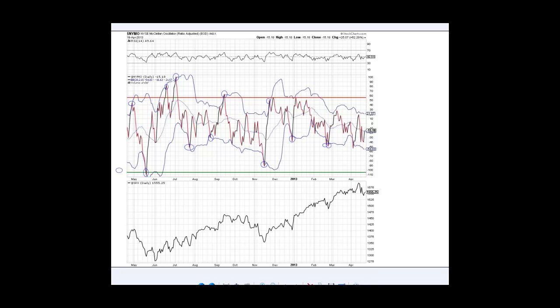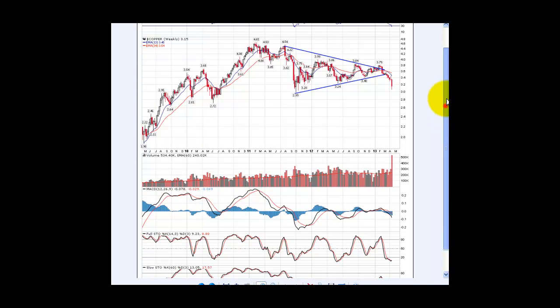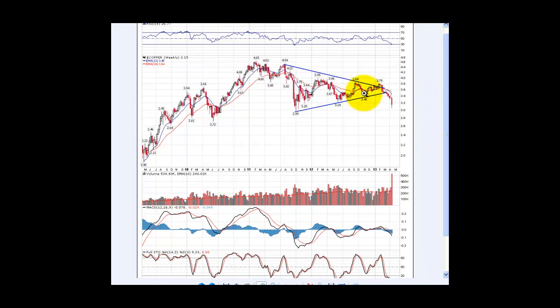Now let's take a look at copper, weekly copper. And I bring this up almost every day, and I want to tell you that this is leading the markets lower and will lead the markets lower. Copper, as well as the Russell, with healthcare moving higher, these are all indicators telling me the markets are pointing lower. And copper weekly, out of the symmetrical triangle, we broke the key pivotal area 340.